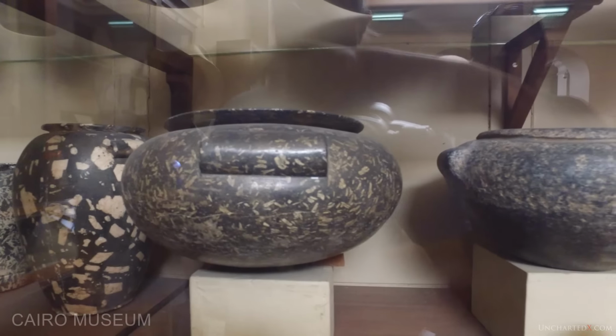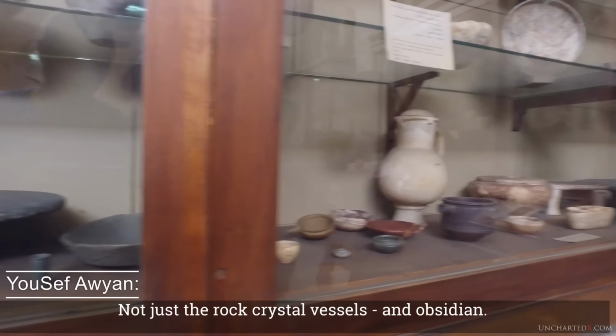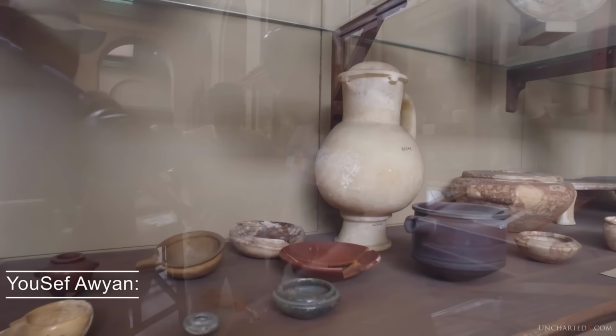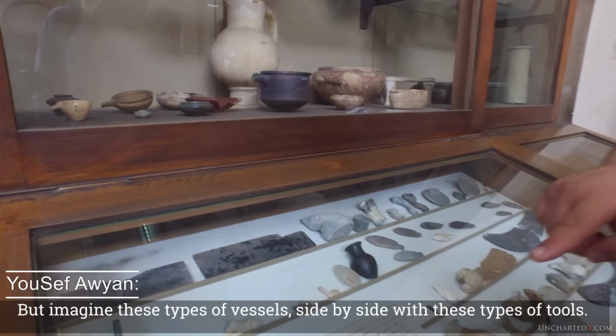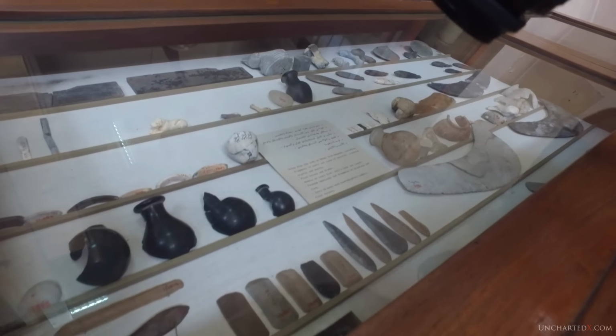Supposedly these were all made by hand, with basic hand tools, flint or copper chisels. Not just the rock crystal vessels and obsidian. Imagine, we don't have obsidian here in Egypt. It had to be brought from far away. But imagine these types of vessels side by side with this kind of thing. So it's great.